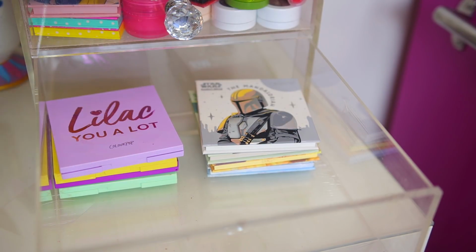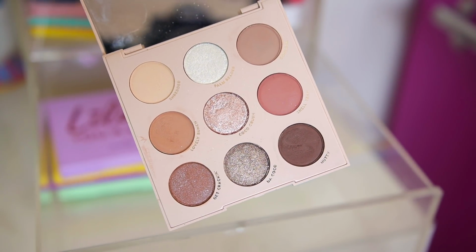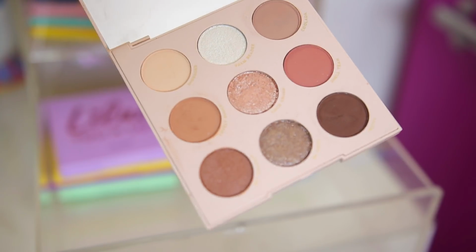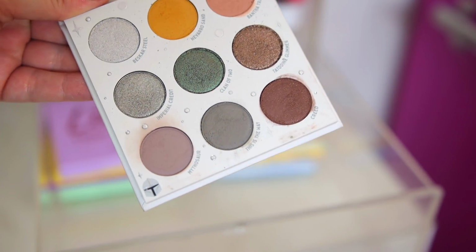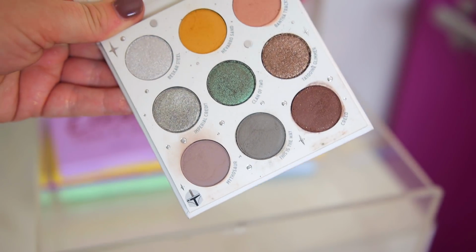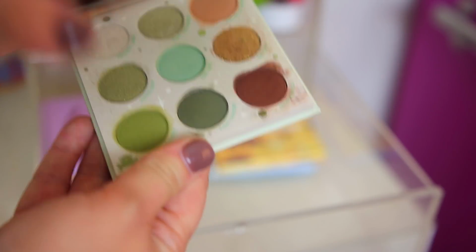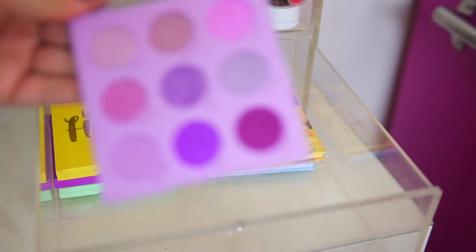Going Coconuts is such a classic. This is actually a new one. I replaced my old one because Colourpop sent me a duplicate, so I just figured, hey, let me just replace this. It's one of my favorite palettes. I'm gonna keep it. I just got my Mandalorian palette in the mail. This is literally today it came, so we will be keeping, of course, as well as keeping the Child. We love the Child palette. Obsessed with that.